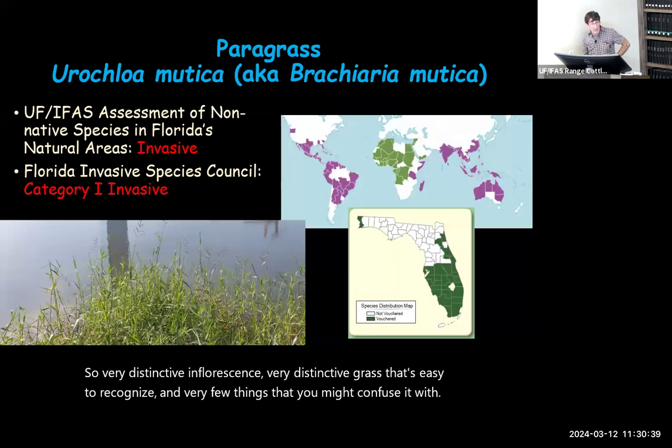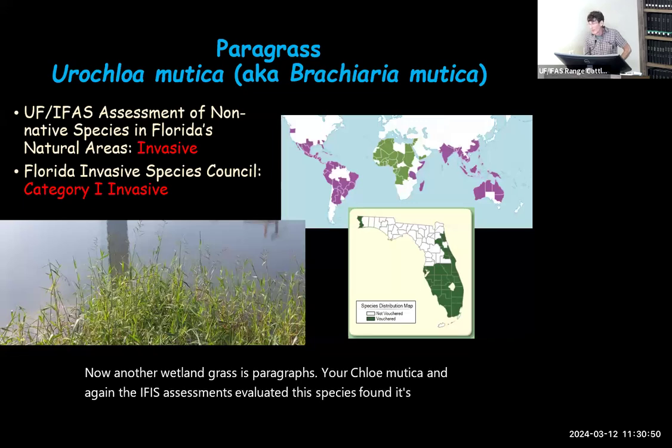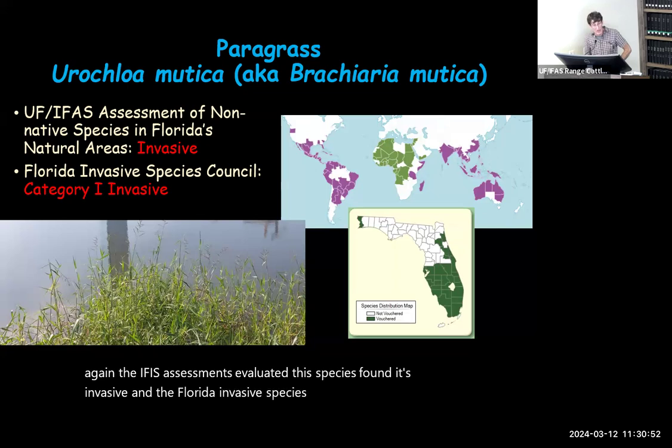Now, another wetland grass is paragrass, Urochloa mutica. And again, the IFAS assessments evaluated this species, found it's invasive, and the Florida Invasive Species Council also considers it invasive.